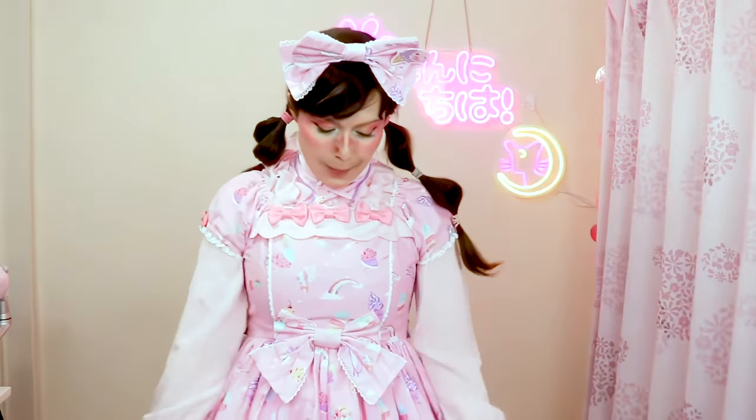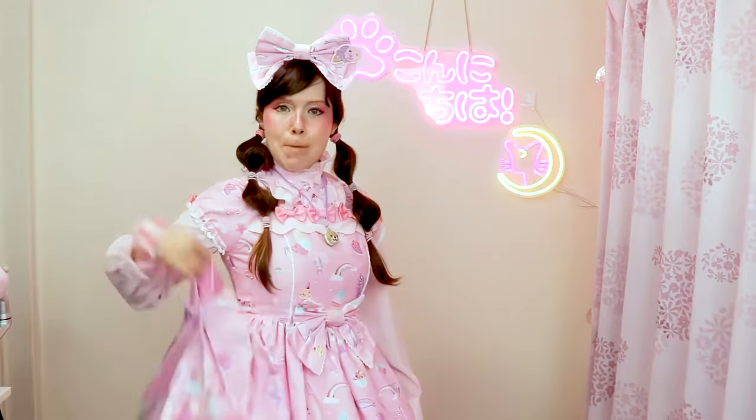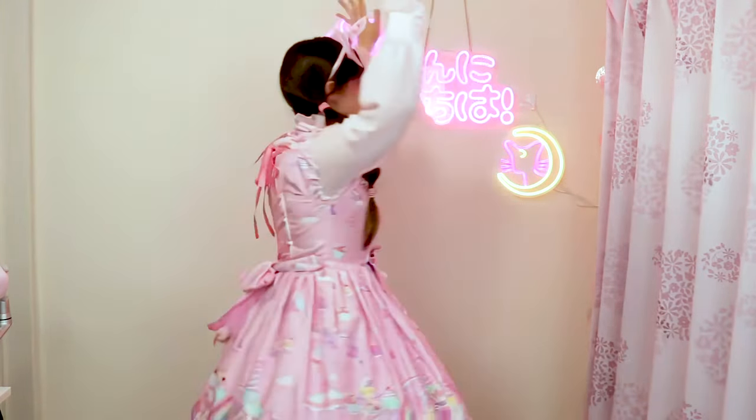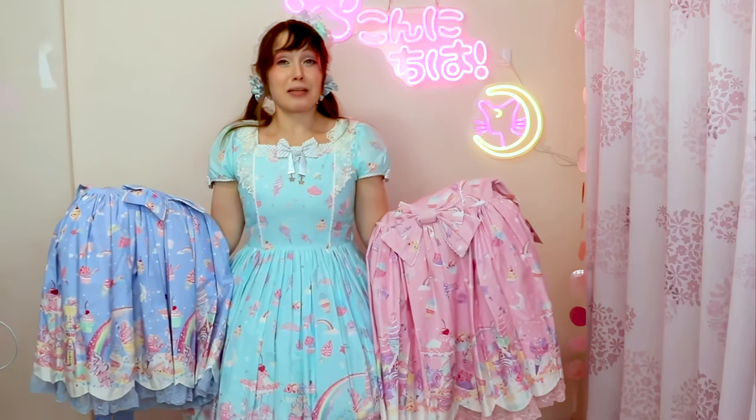Yes! This is the OP! And with the OP, we have all the power! I could wear this without a blouse, but today I am wearing it with a blouse. Ooh, I'm living my pink fantasy! Don't mind me! I think now the family is complete.